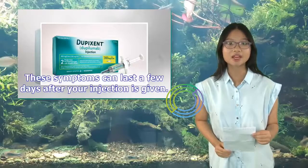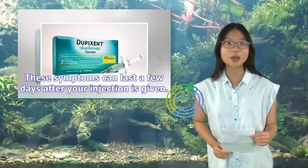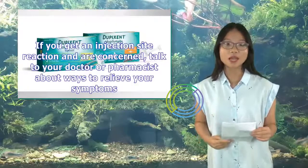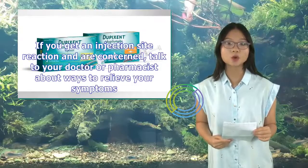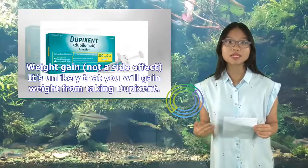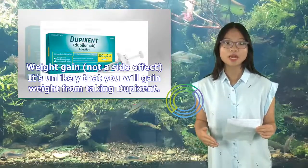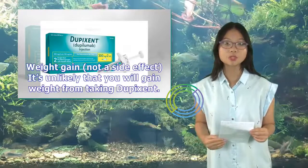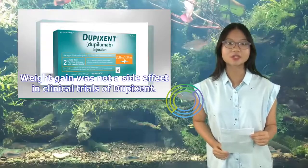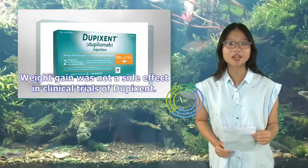These symptoms can last a few days after your injection is given. If you get an injection site reaction and are concerned, talk to your doctor or pharmacist about ways to relieve your symptoms. Weight gain, not a side effect. It's unlikely that you will gain weight from taking Dupixent. Weight gain was not a side effect in clinical trials of Dupixent.